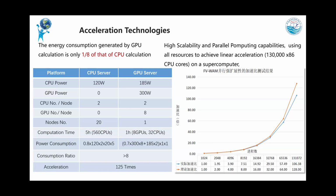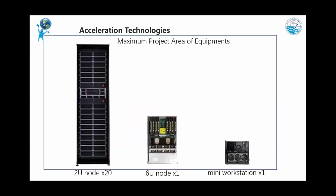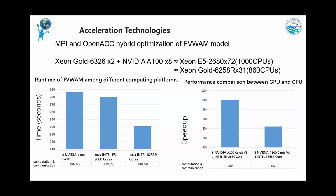The high scalability and the parallel computing capability using all resources of a supercomputer achieve linear acceleration. We use 130,000 x86 CPU cores on this supercomputer. You can see the acceleration results in the right panel. We use MPI and OpenACC hybrid optimization of the FV1 model. You can see the runtime of FV1 among different computation platforms, and the performance comparison between GPU in the lower panel.